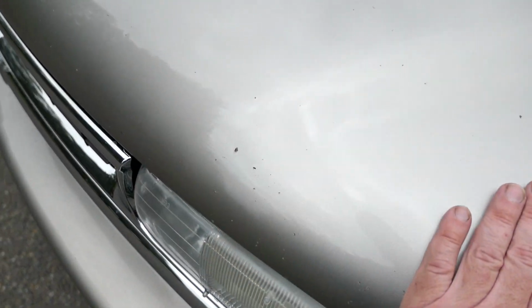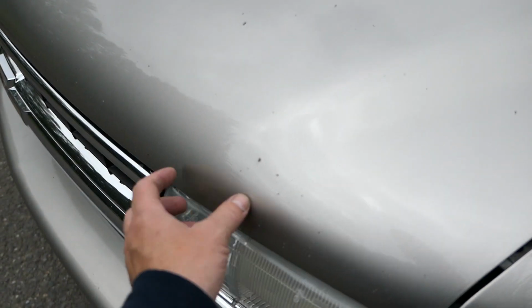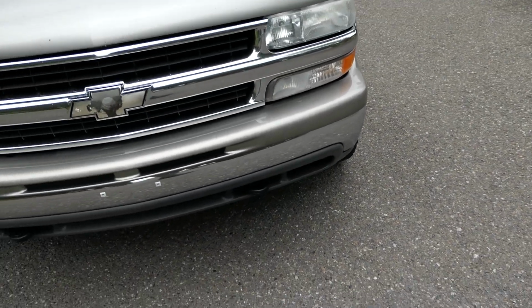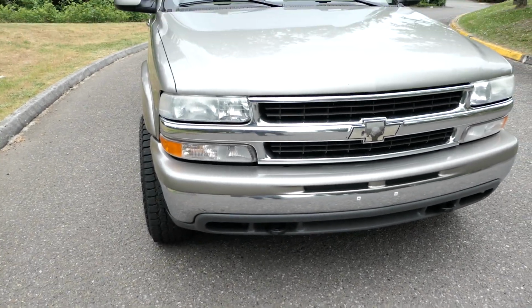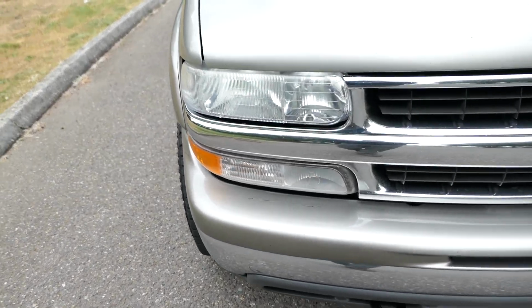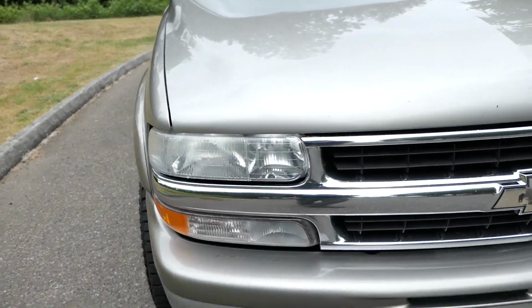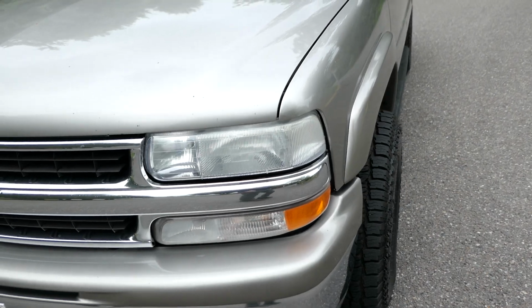So I'm gonna go across the front here. It's all original paint, no accidents, clean Washington title in our name. Got some chips and stuff like that. And the reason I'm selling it is our tabs expired, I think, in March or April, and just haven't had much of a need to use it. Little scrapes right there. So I've decided, instead of hoarding all these great vehicles, I'm going to pass it on to somebody who can use it for the summer.